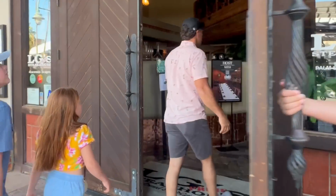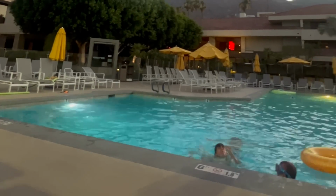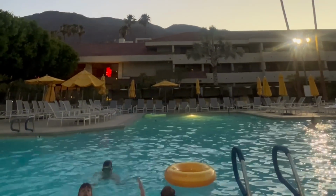We went and had a nice dinner with Donnie's grandma, and then after dinner we went back to the hotel and did a little night swim.